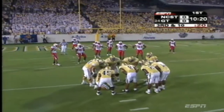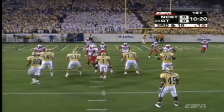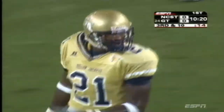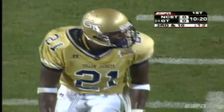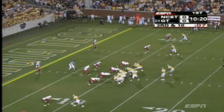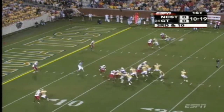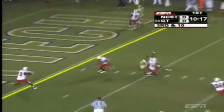Once Georgia Tech gets down into the red zone, because of the size, the ability to go up into the air, they're always looking to get the football to Calvin Johnson. This time he's lined up at the top in the slot, and you can see the safety right behind to try to help out. Third and 10. Ball looks that way, incomplete.